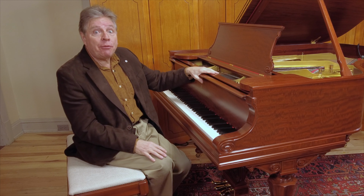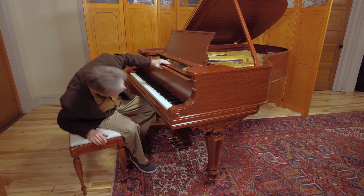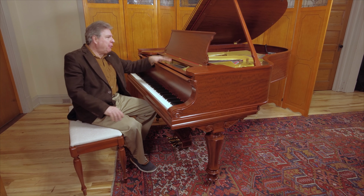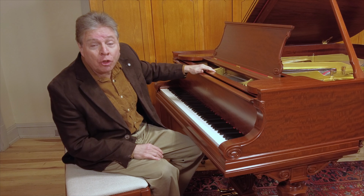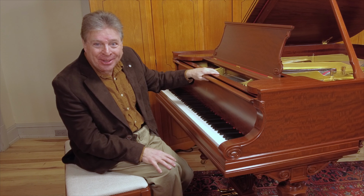It appears to have been refinished rather recently. And while not perfect, you really have to catch the light the right way to see any imperfections. It's gorgeous. The wood grain is exquisite. You just don't see woods like this anymore, do you?